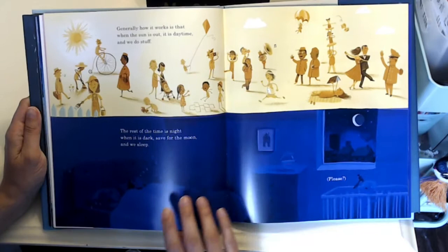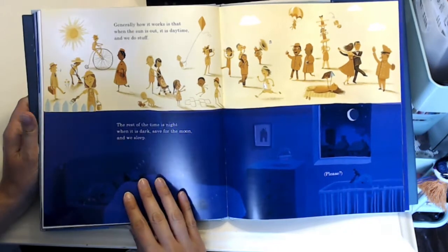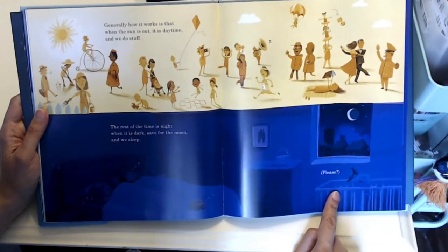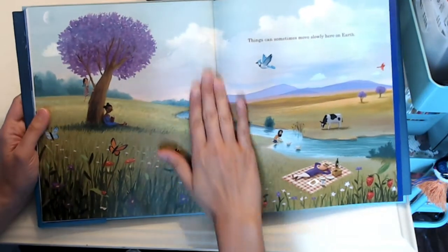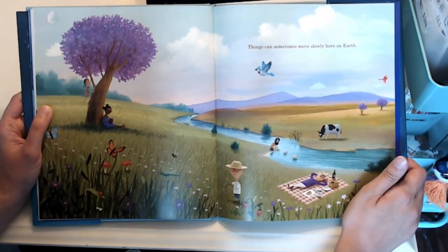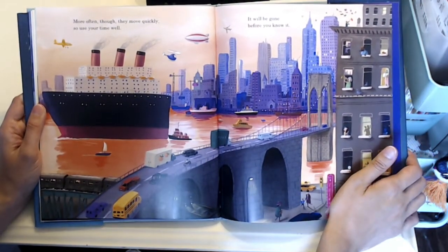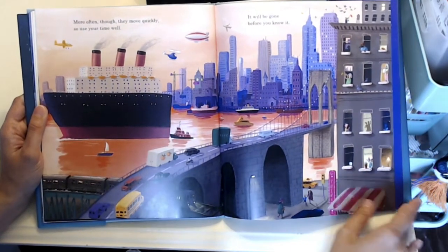Generally, how it works is that when the sun is out, it is daytime and we do stuff. The rest of the time is night, when it's dark, save for the moon, and we sleep. Please. So it's saying, please sleep. Things can sometimes move very slowly here on Earth. More often, though, they move quickly. So use your time well. It will be gone before you know it.